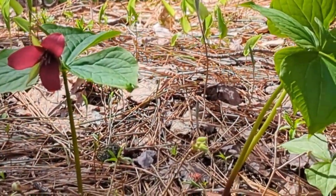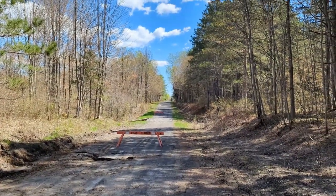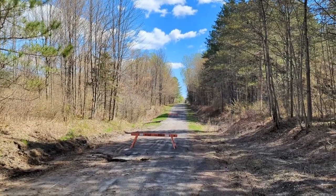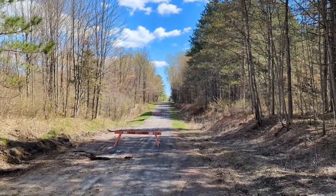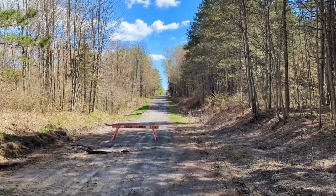Rock and roll. Here's the super sketchy bit of road. I think I'll wait till I have a GoPro before I film myself going through stuff like this. But it's closed, and then there's some big rocks. I think it's easily passable, but it's fun.